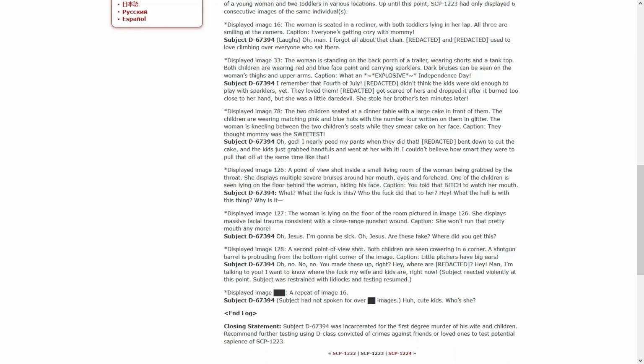Image 78. 2 children seated in a diner with a large cake in front of them. The children are wearing matching pink and blue hats with the number 4 written on them in glitter. The woman is kneeling between the 2 children's seats while they smear cake on her face. They thought mommy was the sweetest. Oh god. I nearly peed my pants when they did that. Redacted bent down to cut the cake, and the kids just grabbed handfuls and went at her with it. I couldn't believe how smart they were to pull that off at the same time like that.